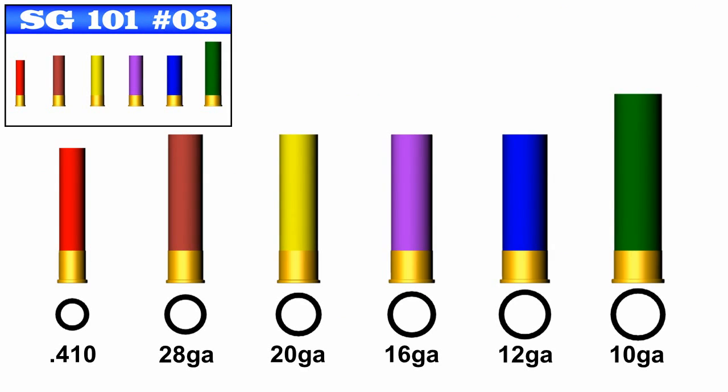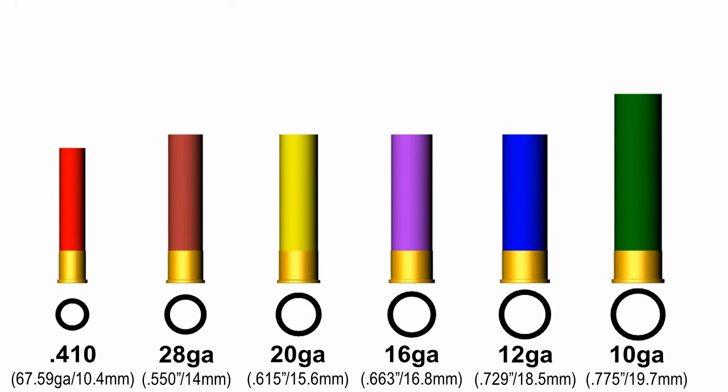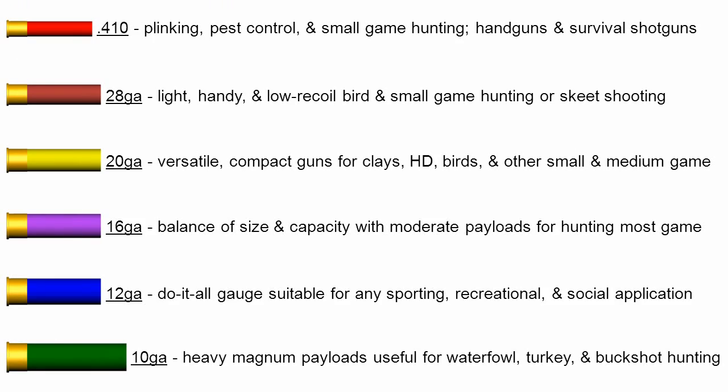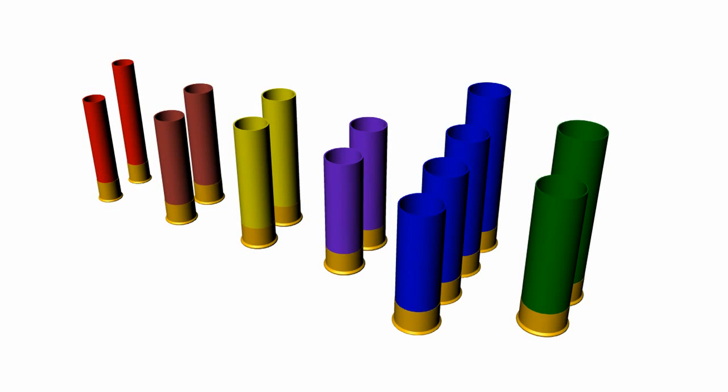Shotguns stand in stark contrast to this. The number of gauges in common use has only decreased over the years, and now there's just a handful of bore sizes to choose from, most of which have fairly well-established niches. This makes selecting a chambering and finding ammunition for your shotgun quite an easy matter compared to most other long guns. However, there is one wrinkle here, the matter of shell length.